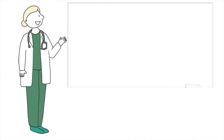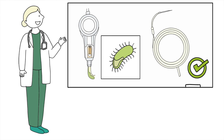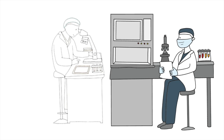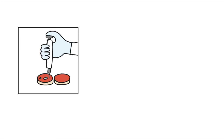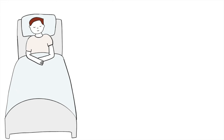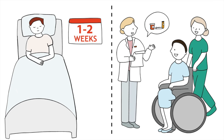When shunt infections do occur, the entire shunt system needs to be removed. Typically, a new temporary catheter is placed that drains outside the body, called an external ventricular drain, which stays in place until multiple microbiology culture samples of the blood and spinal fluid demonstrate the infection has cleared. At this time, the shunt can be reimplanted. Typically, this requires 1 to 2 weeks of hospitalization and long-term antibiotic treatment dictated by an infectious disease specialist.